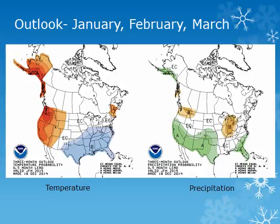The 3-month outlook from the Climate Prediction Center for January, February, and March calls for above normal temperatures and equal to slightly increased chances of below normal precipitation.